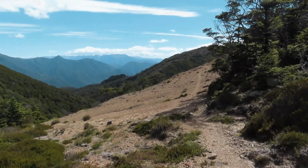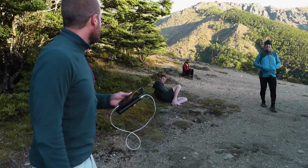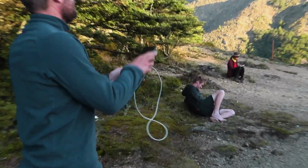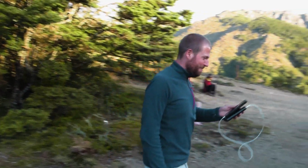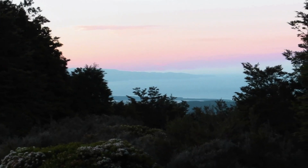I know we gotta stop. Anyone got 4G? I'm looking for 4G. So this is the current situation. We've had no signal for 4 days, and we're all using the 4G. Have you seen him? Lovely mountain views, and we're all on the 4G.